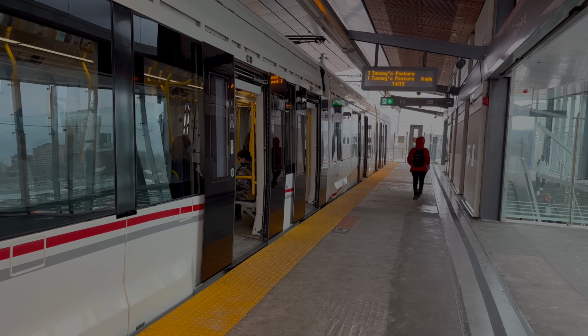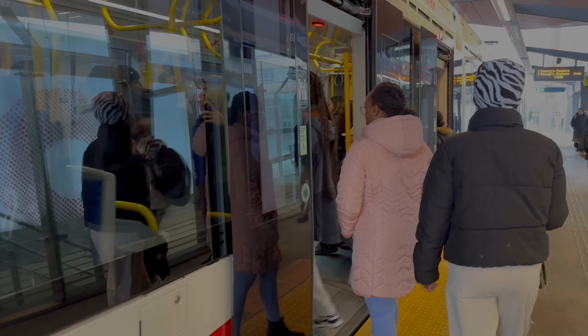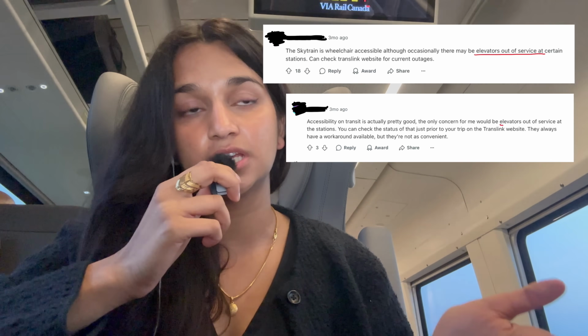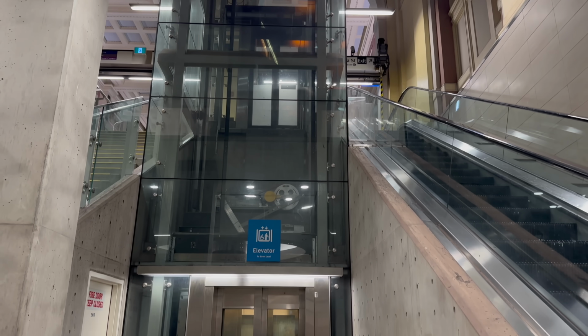Now obviously, TransLink and OC Transpo are going to speak favorably about their respective transit systems and their accessibility features. So I decided to consult Reddit to see what people's actual concerns are regarding accessibility. For Vancouver, the main complaint seems to be the elevators being shut down for maintenance, but there is an alerts page that updates when this happens.